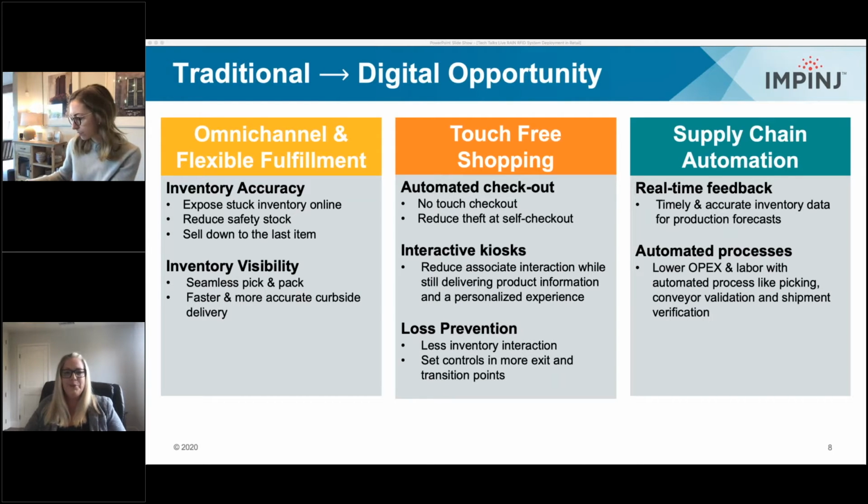So I could probably do an entire session just on how RAIN RFID is the ultimate technology to really help retailers navigate today's challenges. But I'll focus on some of the core challenges I think will be magnified as we continue to emerge from COVID-19 and into the newest era of retailing. For retailers, their traditional systems are really lacking real-time visibility. And obviously, that's what RAIN RFID can provide for retailers.